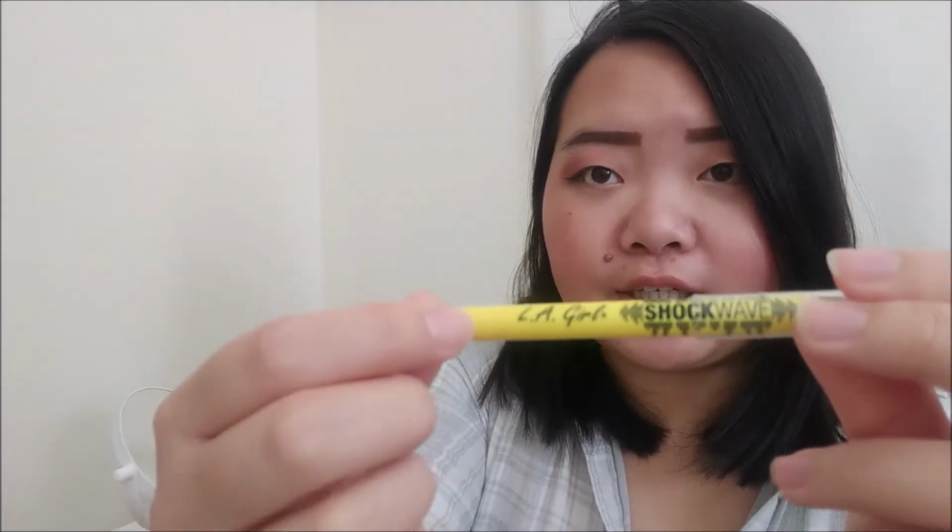The end is right here, so it's not all the way to the bottom of this. I use it when I'm trying to do a yellow cut crease, but then what I found is that I need to do this on wet or tacky, yeah, on wet lids or more smooth lids.